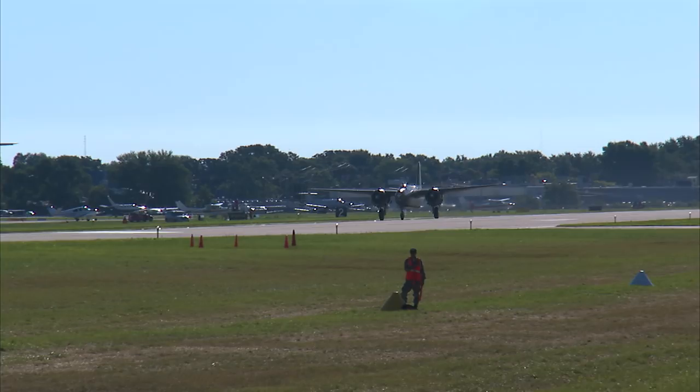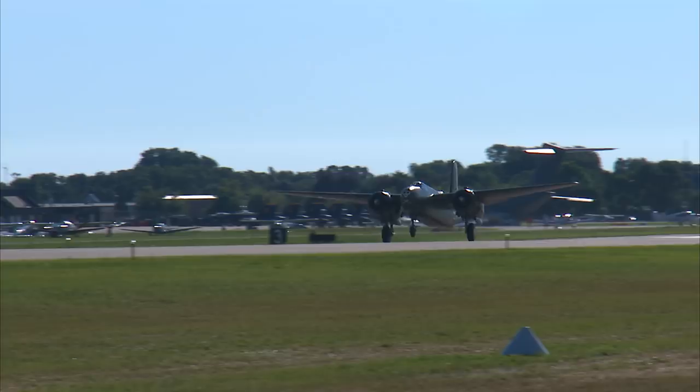I didn't expect it. Looking at the airplane, you would go, well, it's kind of short and squatty, and quite a surprise. Neat airplane.